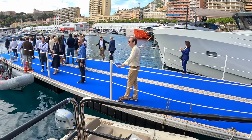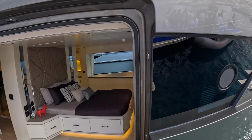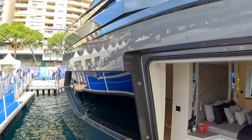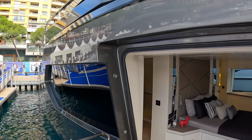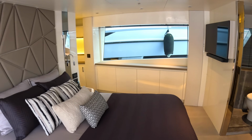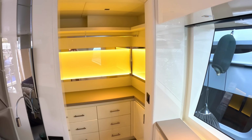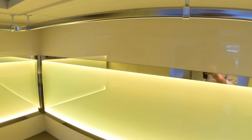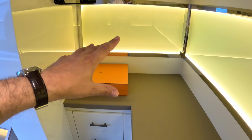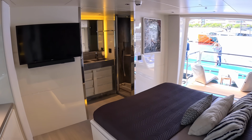There we go. You can stand out here. You could admire your own boat. Look at this. How cool is that? What else have we got in here? If we come all the way around, we will find the walk-in wardrobe. That's around here. So we've got the hanging rails all the way around and so forth. Drawers, etc. Running out of words.